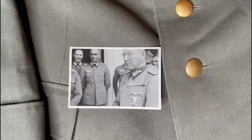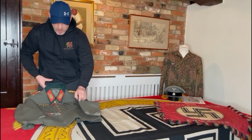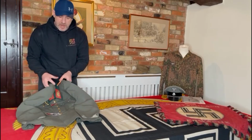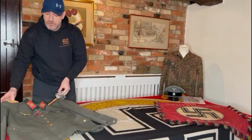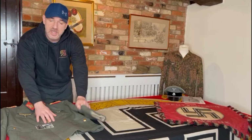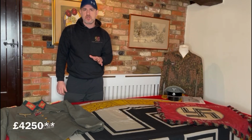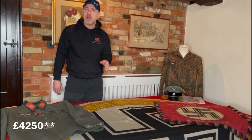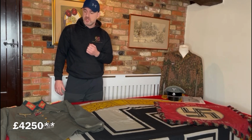Some people like the general's tunics with the red pipe going down it. I think that's the earlier style. But any general's tunic for the army is extremely hard to get and also very popular and a very fast seller. So please check out the website and have a look for that. I think it's about £5,300, £5,400. But, you know, it's a reasonable price for an identified large size general's tunic.